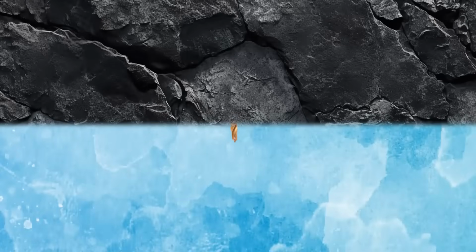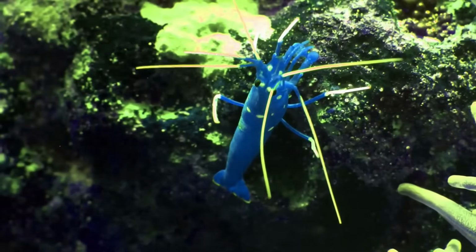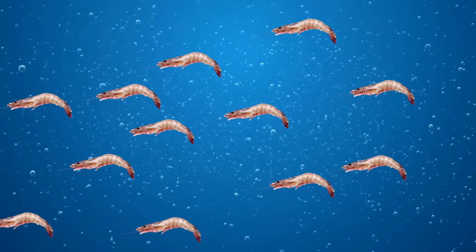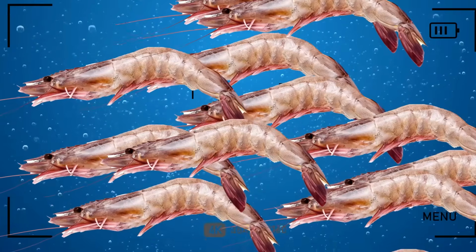As they reached the underworld, they dropped a camera into one of those hidden fresh rivers. And at first, they thought they'd find just some rocks or something. But instead, they stumbled upon hundreds of amphipods, tiny shrimp-like creatures. Little ones instantly swarmed around the lens. Shrimps blocked the camera and scientists couldn't check out what they wanted to.